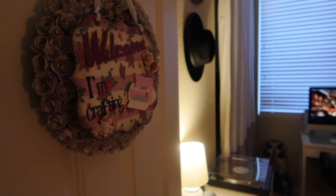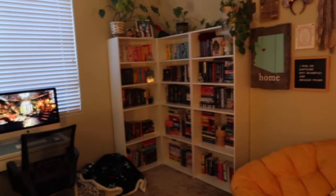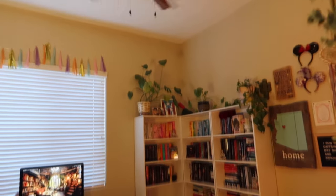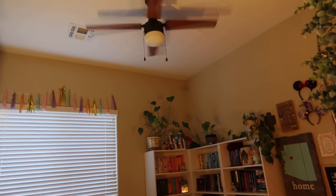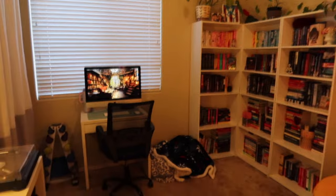So here is an overview of my room with its cozy lighting right now. You guys know I do not like overhead lighting, but for this video, I will go ahead and turn on the overhead lighting for you. So let's go on into this room and give you an overview of what it looks like.